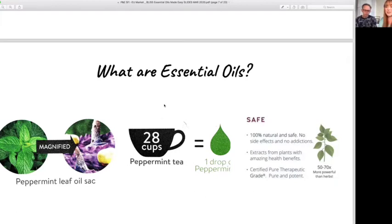They're 100% natural and safe. There are no side effects and no addictions. There are a couple of very strong medications that you wouldn't be recommended to use too much essential oil with, or certain essential oils with. But generally speaking, essential oils are safe for everyone. Not every oil, so this is something to look into, but if you're pregnant, or you have babies, or you're breastfeeding, it's still very safe to use most essential oils in moderation for your body. Extracts from plants with amazing health benefits, and they're certified pure therapeutic grade, pure and potent.